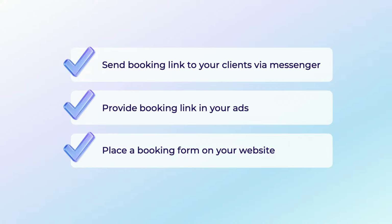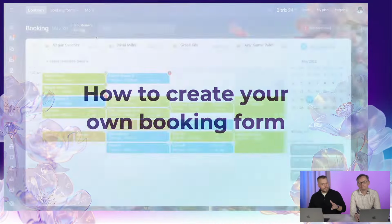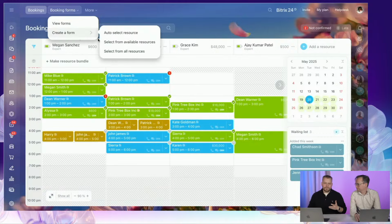Once again, the 3 most important scenarios. You can send the booking form to your clients via Messenger. You can put the form on your website, and you can put the booking links directly in your ads. So everything works much faster. It's a much smoother and more understandable scenario. It's much easier for your clients to make a decision about what they want to do.